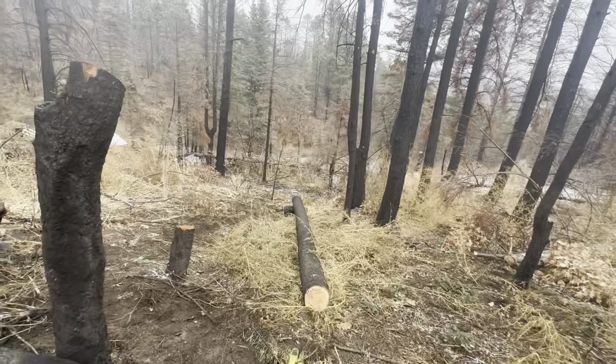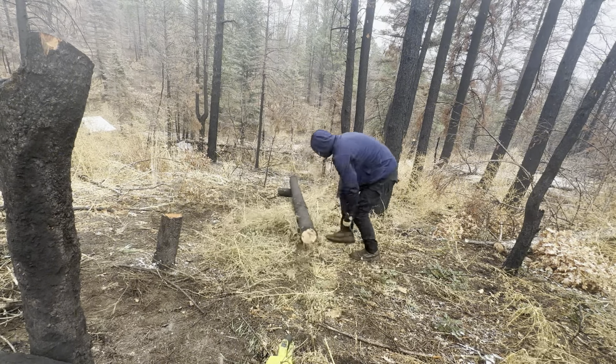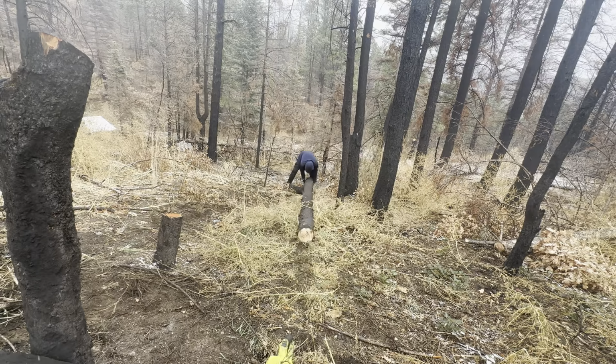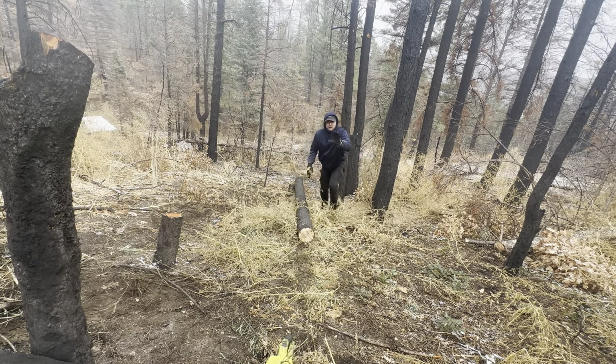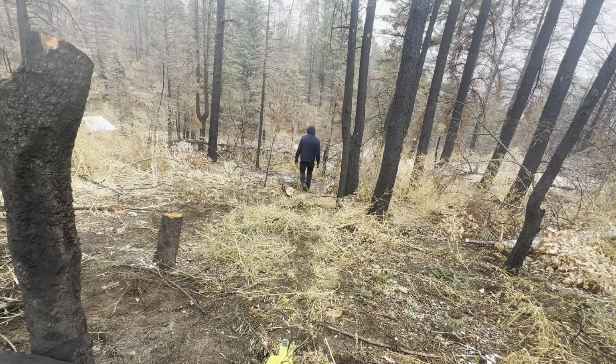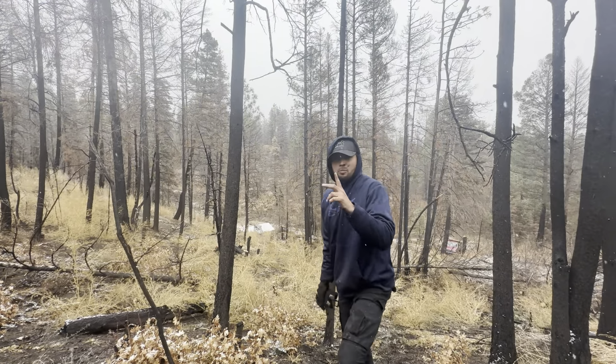All right, giving you guys a little physics lesson today. This is how you move a big log by yourself. Oh no! One-handed, moving one-handed. No effort whatsoever. Makes the job super easy. Let's drop one more big one and then we'll get to building.